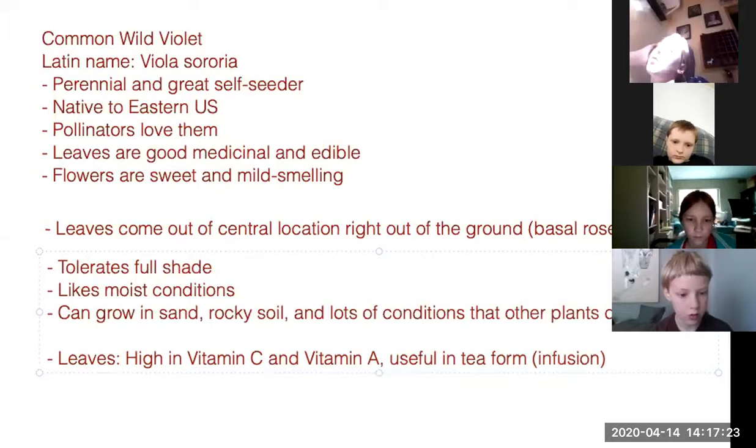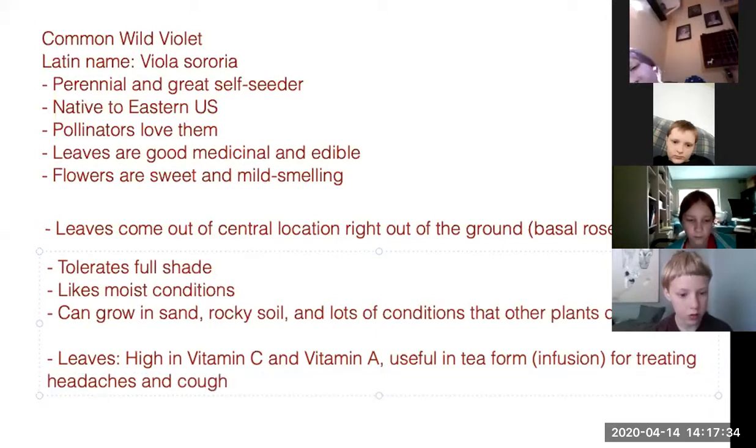And they're good for treating headaches and cough, like with cough and mucus. So if you're coughing up a lot of stuff, they're good for that.